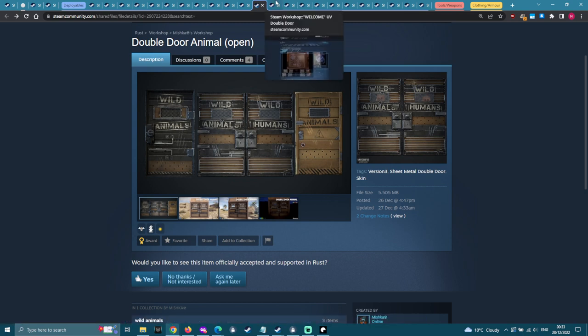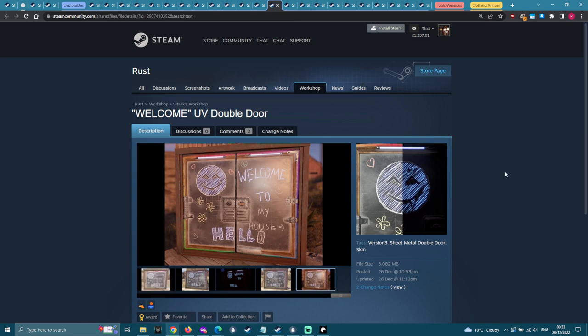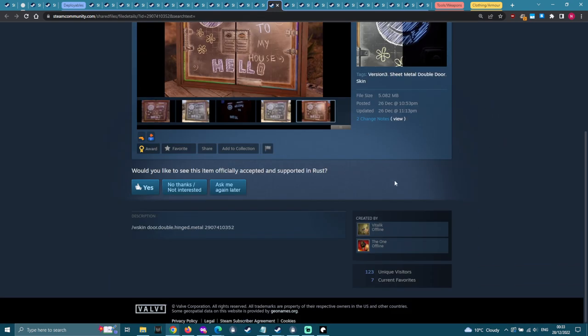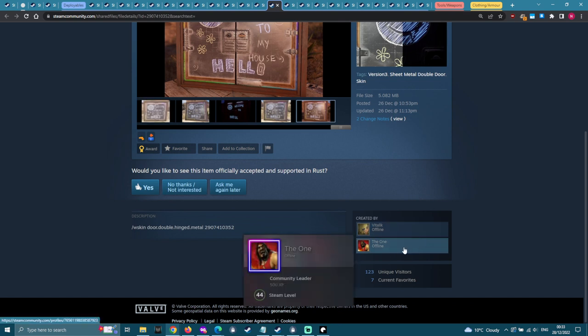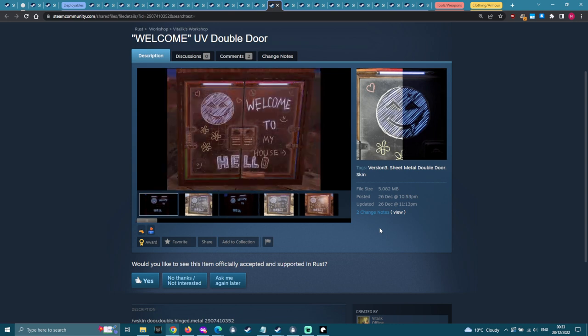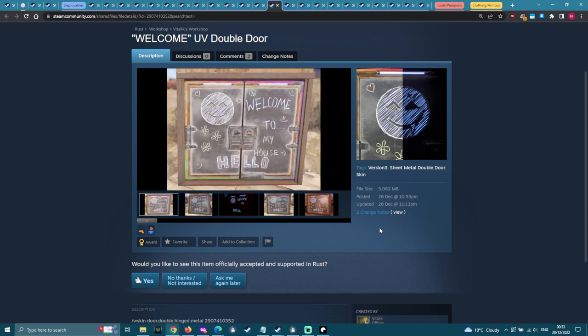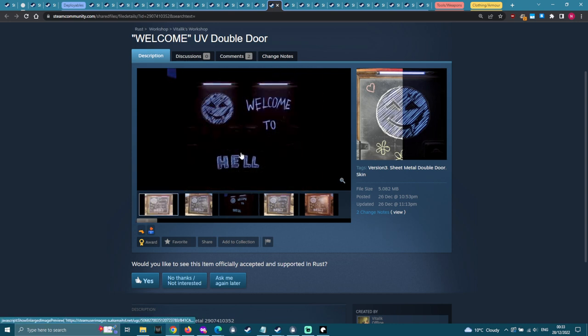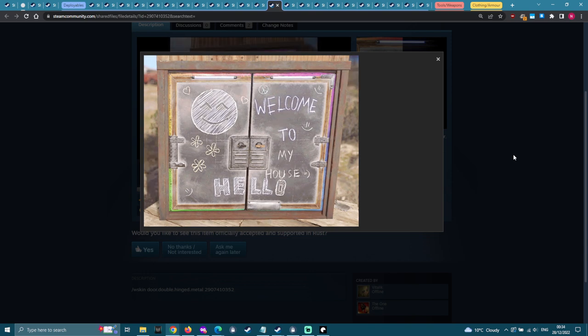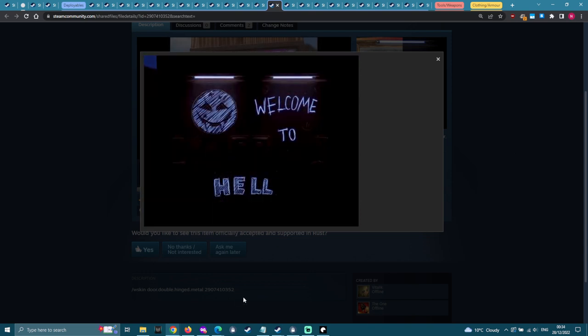But fret not, we do have one more sheet metal double door skin. It is the Welcome UV Double Door. This is made by Vitalik and The One. If I recall, I think it's your second skin of this collection. Let's double check in a minute. But first of all, as you can see with this GIF, during the day, happy, during the night, oh, it's evil. Now, that's a very clever idea, I think.